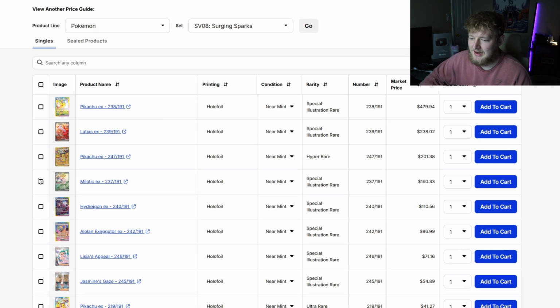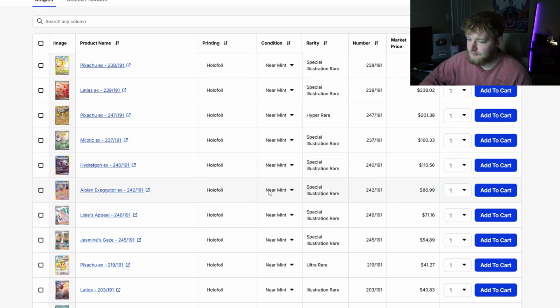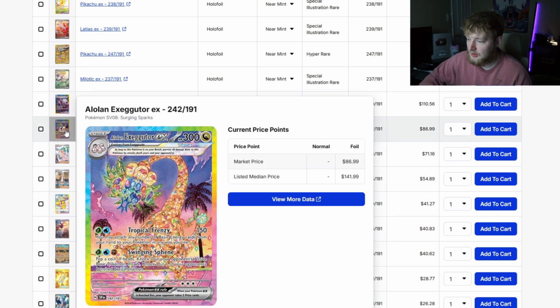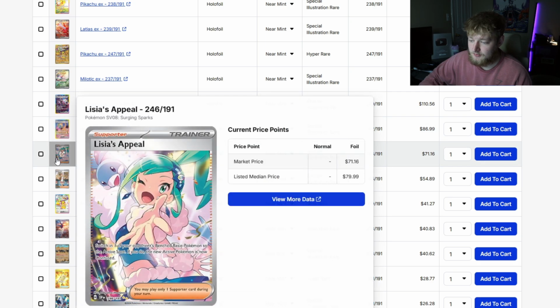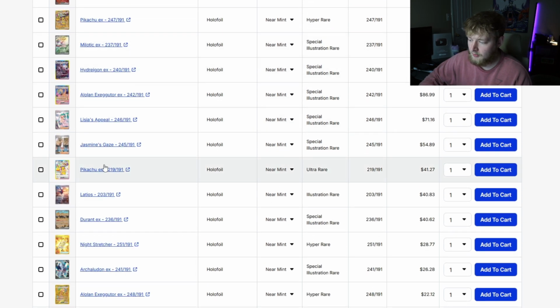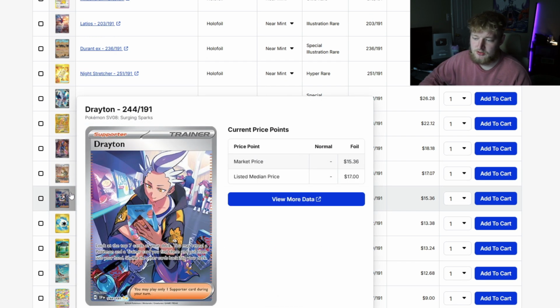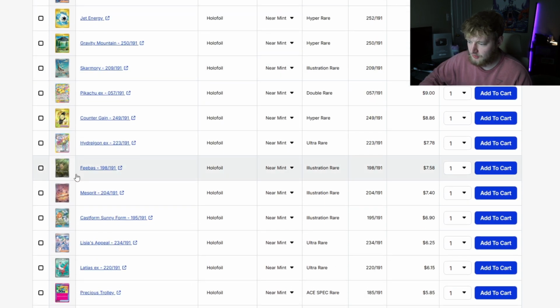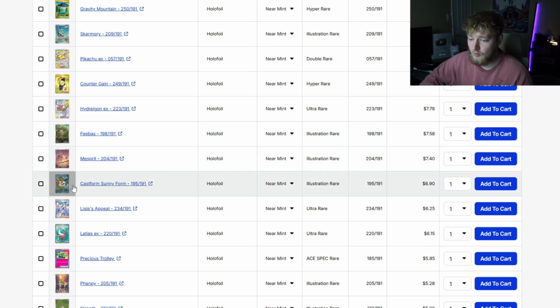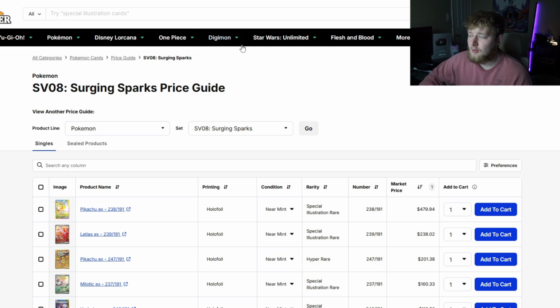Top 3 cards: Latias, Pikachu EX, Milotic is sneaking in there, Hydreigon in the 5th spot, and then Alolan Exeggutor as well, which I really like, but I'm just a fan of Alolan Exeggutor. So, a bunch of cards over the $40 mark. The lowest special illustration is Archaludon at 26. Well, besides the special illustration trainers, but special illustration Pokemon is Archaludon. And a lot of these illustration rares that in other sets are like $3 to $5 are sitting between $7 and $10. So it's done pretty well 1 month since launch, and does not seem to be slowing down, but we're gonna get to the box later.